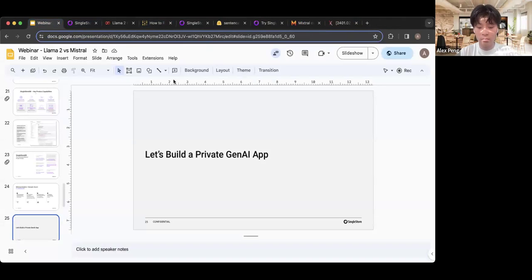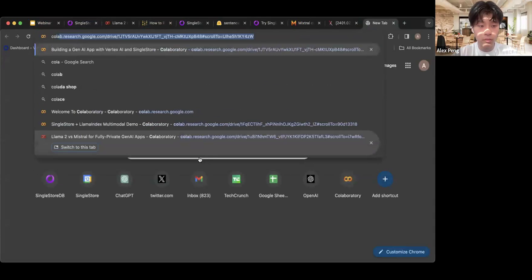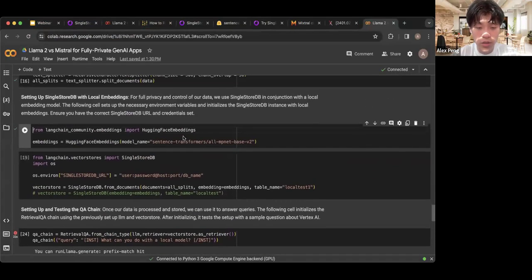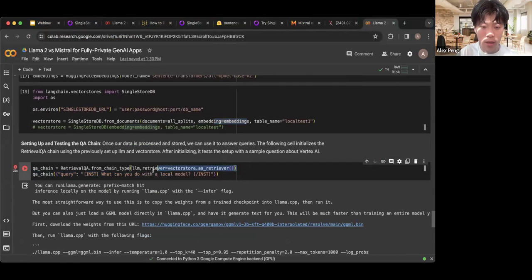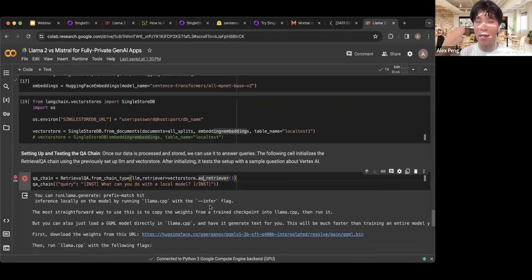Let's see. Here we go. So we do end up passing in that embedding model as an argument here. And so when we use this vector store as a retriever, we will use the sentence transformer embedding model for prompts and for vectorizing our chunks when we initialize the vector store. We do still use the LLM at inference time for generation, but that's after we've collected all the retrieved chunks with the embedding model.